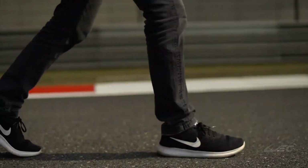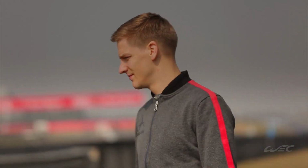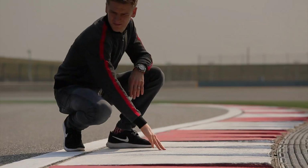I came here first in 2004, and I've been based in Shanghai for 10 years now. I have my family here. My wife is Shanghainese, and we have a son as well. So, you know, I'm half Chinese now.